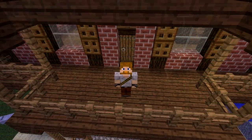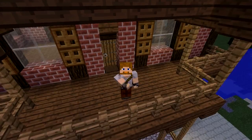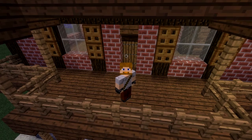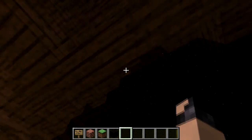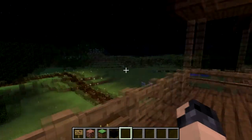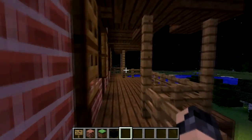Well, hello there, guys. Hey, look at this awesome place. This is like a really cool place that I found. Oh, I just destroyed part of the house. Oops. Anyways, I'm gonna take a look at this awesome new house because someone built it, and it's their first map and house ever. So I'm gonna come look at it.